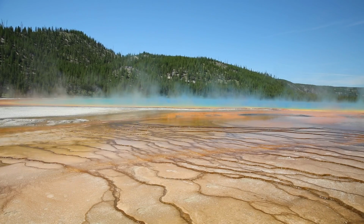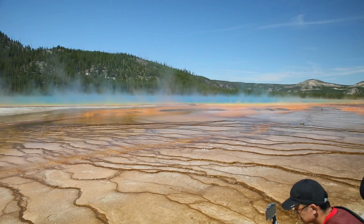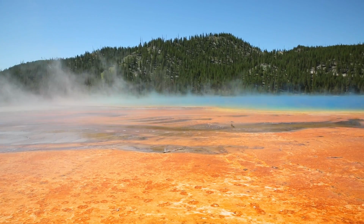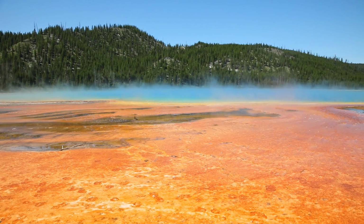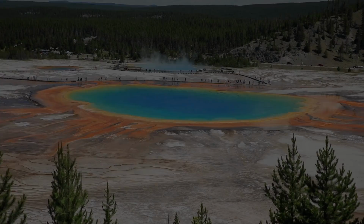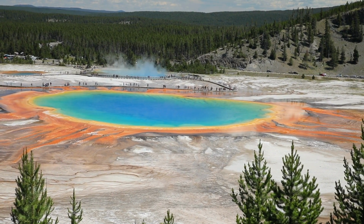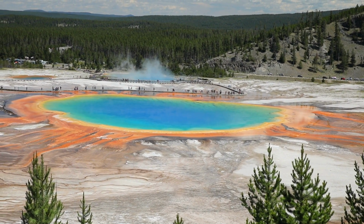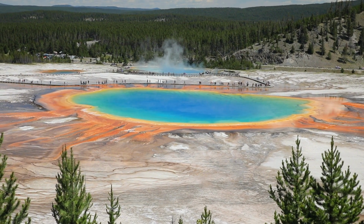There are two areas that you can view the spring from, one at ground level and the other at a higher elevation. The Grand Prismatic Spring is so large that it's not fully appreciated from ground level. You will know what I mean once you view it from above. I will stress again, view it on a sunny day. I've seen it during a cloudy day and a sunny day, and it's very different.